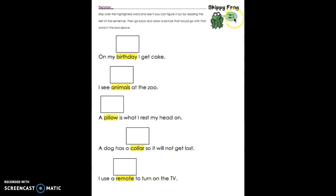It's when you skip it, skip it. So, what I want you to do is skip over the highlighted word. As you can see, some of these really tricky words are highlighted. And see if you can figure it out by reading the rest of the sentence. Then go back and draw a picture that would go with that word in the box above.